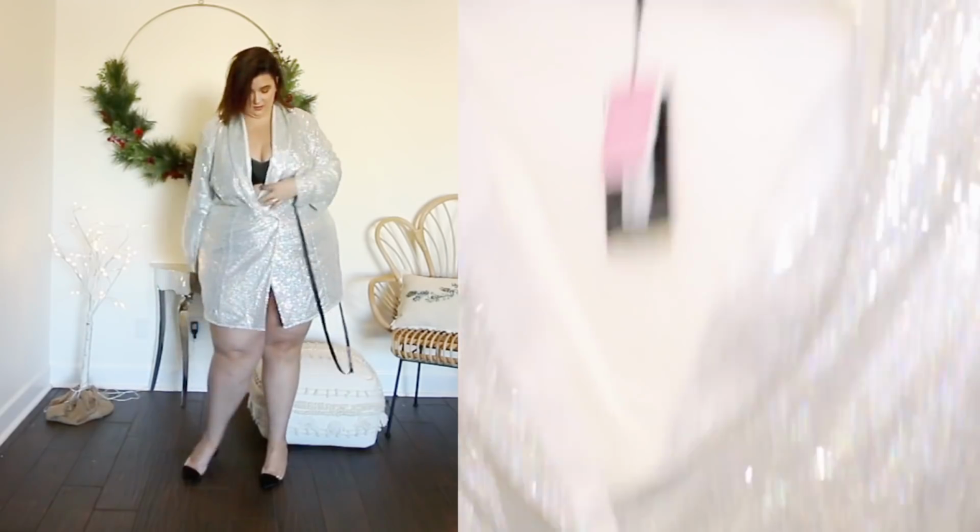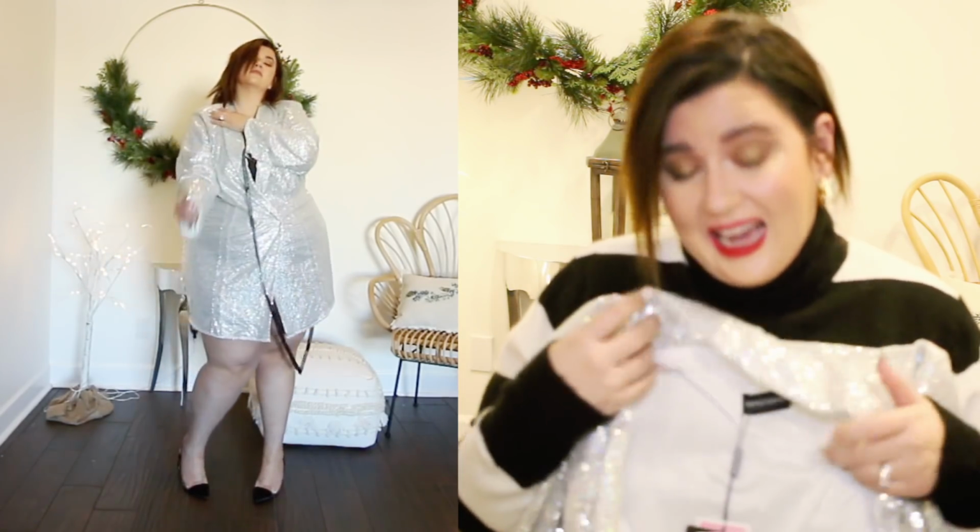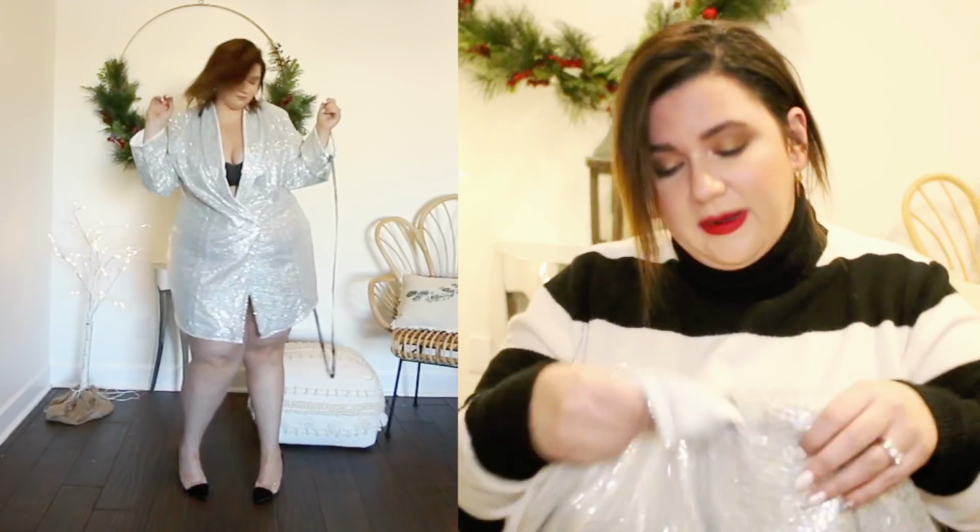This is a sequined blazer dress. Let me tell you why a long sleeve, roughly mid-thigh length dress ranks so high on the hot scale. Because it is held together by two buttons. And that is all.